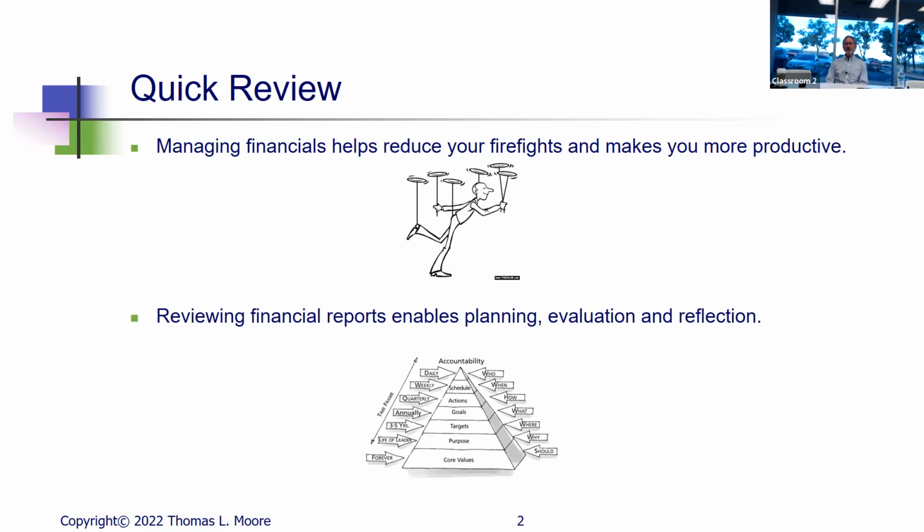The second part of this is what we call the planning pyramid. This was an idea of how businesses oftentimes are organized, starting with core values and getting all the way up to who's doing what. But reviewing financial reports is an important part of that planning pyramid. When we talk about what that planning review is, we talk about it in terms of PRE, or P-R-E, planning, evaluation, and reflection. We spoke quite a bit about that last week, and that's something you'll hear again as a theme.